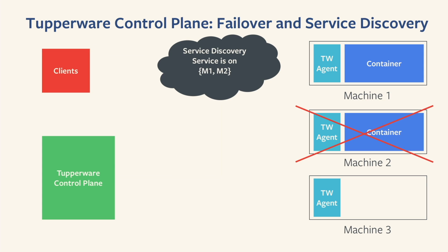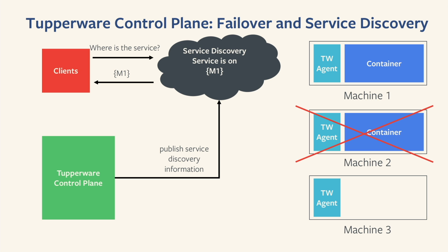And now let's say machine 2 loses power. Eventually, the control plane will notice, because it's trying to heartbeat with every agent in the fleet. It sees that machine 2 is unresponsive for too long. It deems the work on machine 2 as dead, and it will update the service discovery system to say, hey, the service is no longer running on machine 2, and now clients will stop sending traffic there.